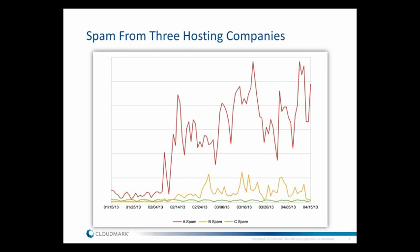The operator in yellow definitely has a bit of a spam problem. You're seeing some spikiness there, where sometimes they're able to effectively filter the spam, but in other cases the spam filtering is ineffective and the spam is leaking out of their networks. And then the third operator, which seems to have things relatively well managed and under control, is leaking very, very little spam. The green line is relatively negligible.